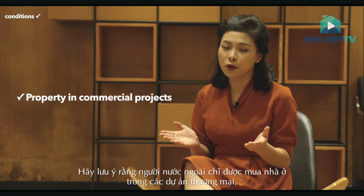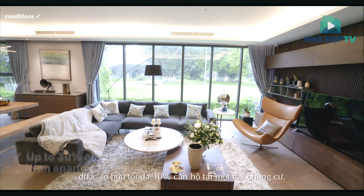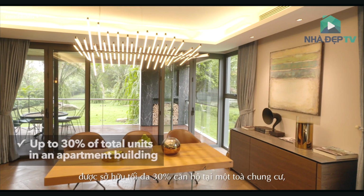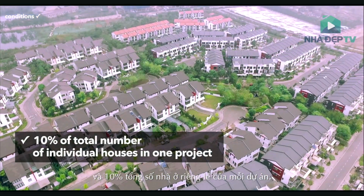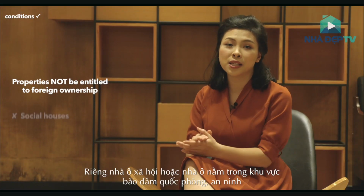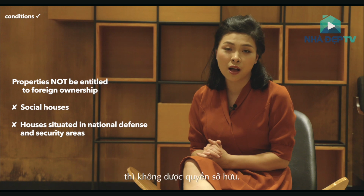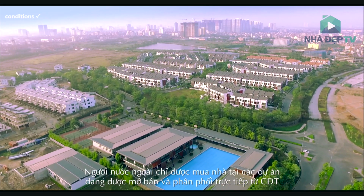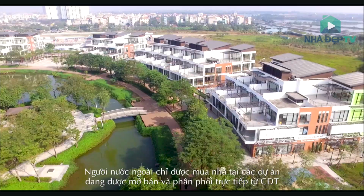Please note that foreigners are only allowed to buy houses in commercial projects. Foreigners can own up to 30% of total units in an apartment building and 10% of total individual houses in one project. Particularly, social housing and houses situated in the national defense and security area shall not be entitled to foreign ownership.